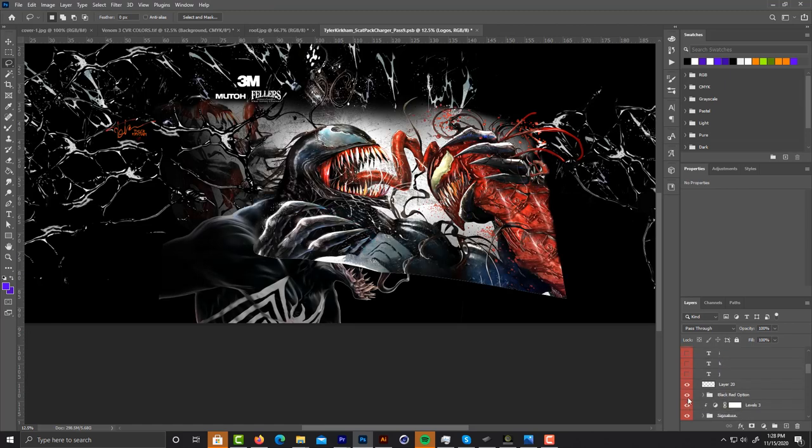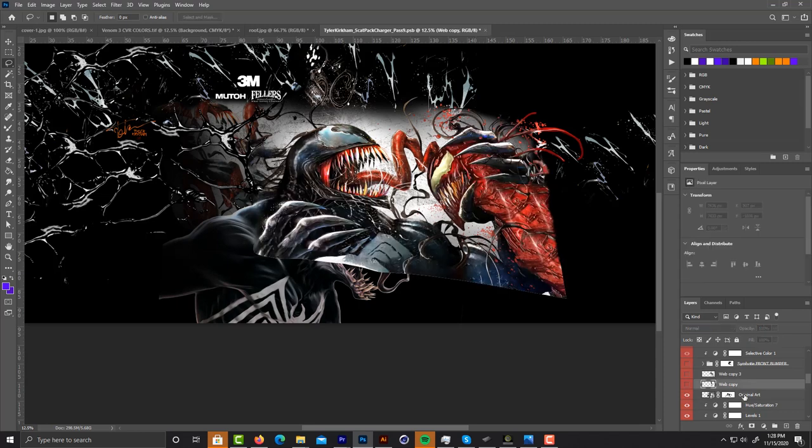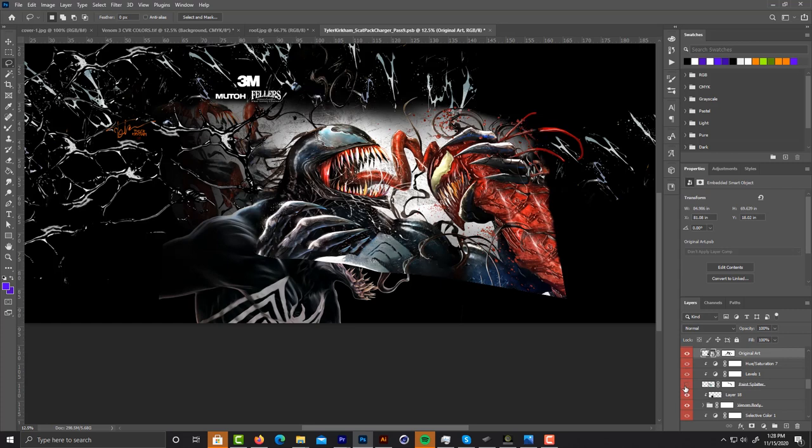Red and black option. Yeah, so this was Tyler's original artwork, and then again, me doing the black and red option. Let me see. Where is it? Okay, sorry. I named these pretty well, I think.